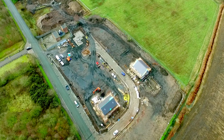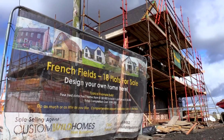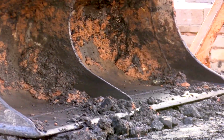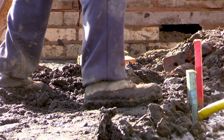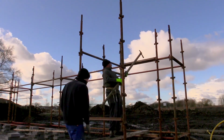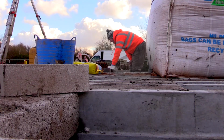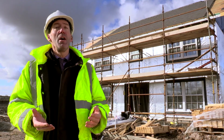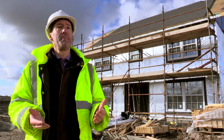So when we developed this site here at French Fields, which is basically a site for 18 self-build plots, what we thought was, how can we give people the opportunity to do a self-build without coming across the problems, or when they have these issues, someone to help them through the way, like a hand-holding process or a mentoring position for all the questions that you need to ask.